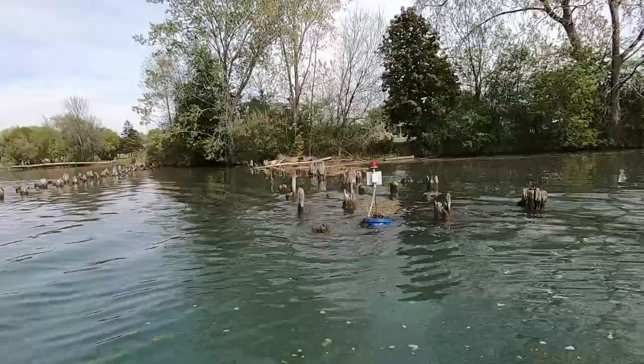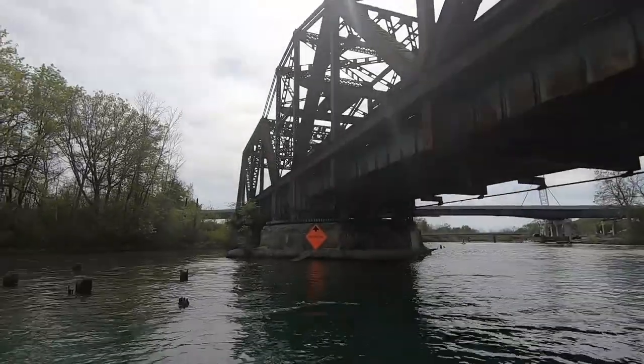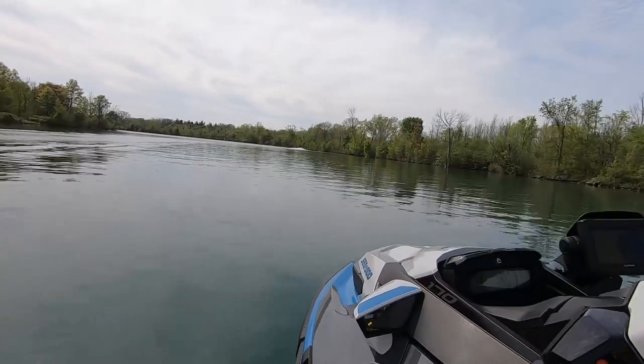Much, but oh my god, that water's cold. Oh, so it did used to rotate. Look at this. This just goes on and on and on. It's like the lazy river. Oh yeah. It really is.